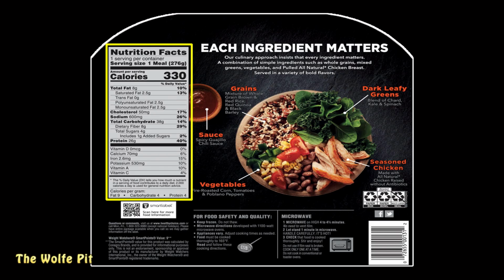The nutritional facts are equally impressive, with the whole meal having 330 calories, 8 grams of total fat, 2.5 grams of saturated fat, no trans fat, 2.5 grams of polyunsaturated fat, 2.5 grams of monounsaturated fat, both of which are healthy fats, 50 milligrams of cholesterol, 600 milligrams of sodium, 38 grams of carbohydrates, 8 grams of fiber, which will definitely help keep things flowing nicely, 4 grams of sugars, and 26 grams of protein. It doesn't get much healthier or balanced than that, does it?